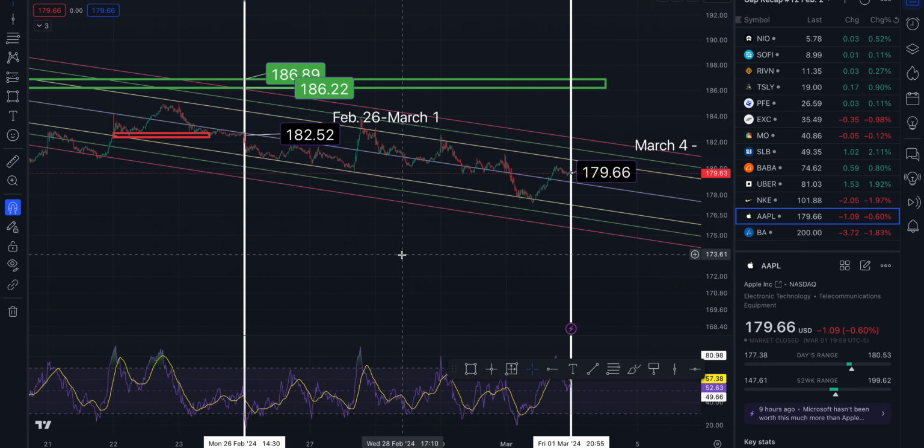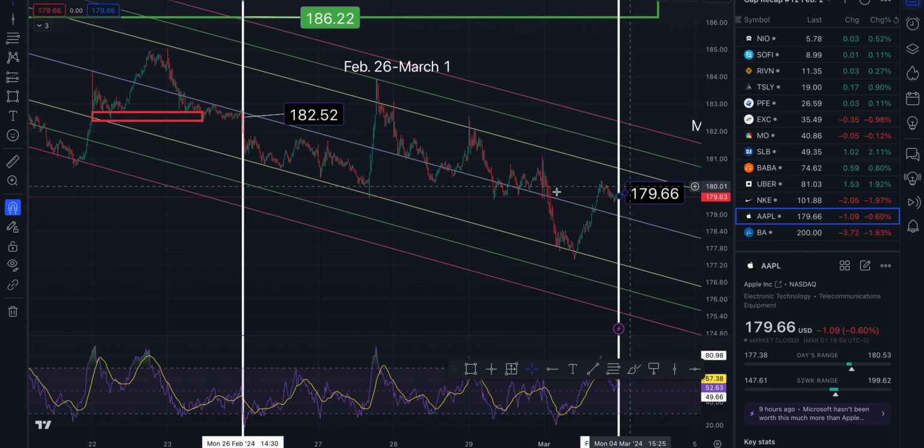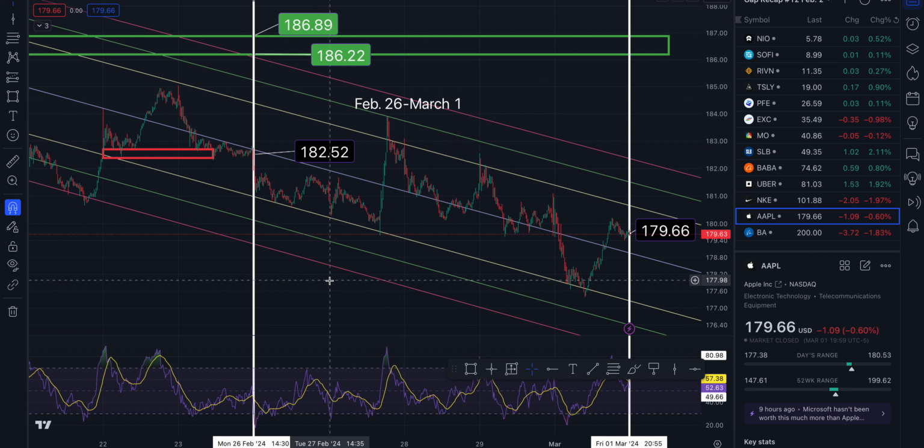I'm not tracking anything else to the downside. Nothing really happened with Apple this past week that sticks out technically. Oh, other than, well, that's the news side. They are abandoning ship on the Apple car. I'm so highly disappointed. I was just waiting for that car to come out so I could see it, possibly get it.